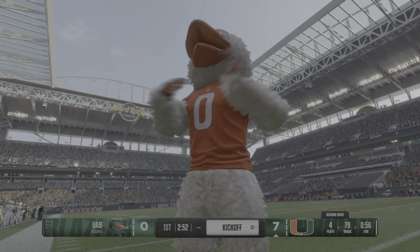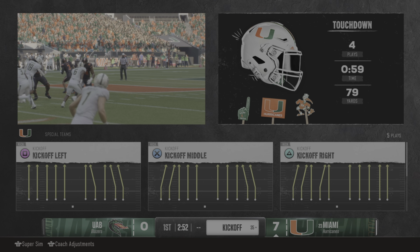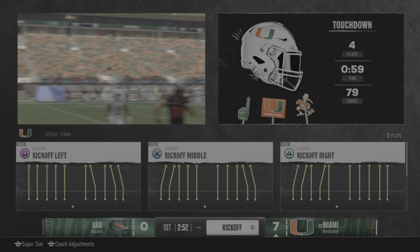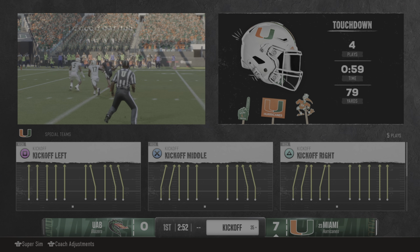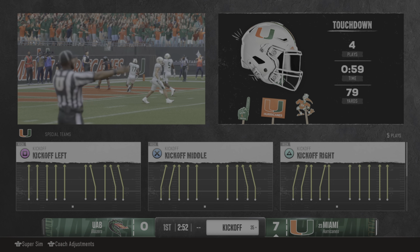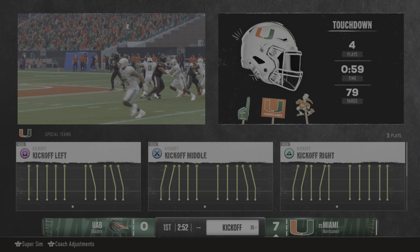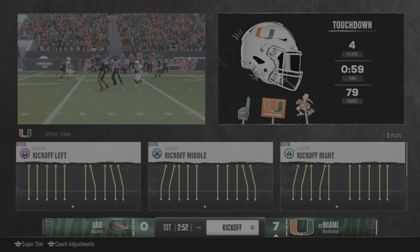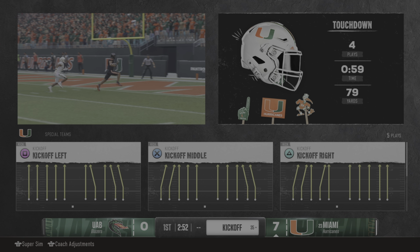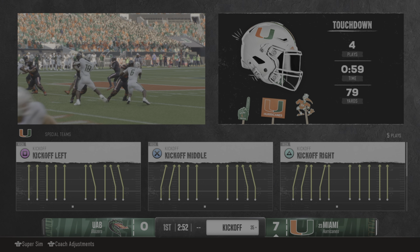So there you go. There are your brand new uniforms for the Miami Hurricanes, just added about 2 hours ago. They're calling them the alternate, second alternate. They look pretty good. They're going to look good Saturday night as well. So I hope you like them. I hope this helps. And I went through the entire list of all of the new uniforms added to the game at the beginning of the video. So if you missed that, make sure you go back and check that out.